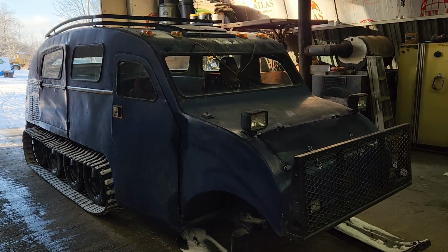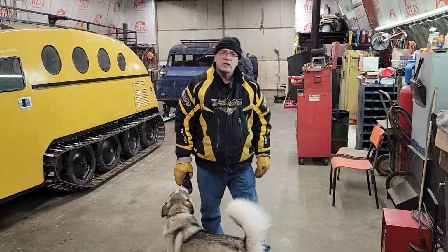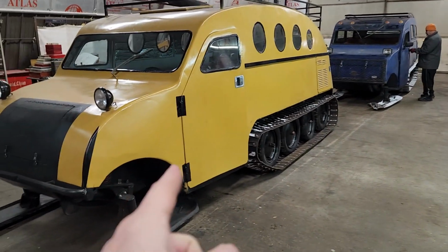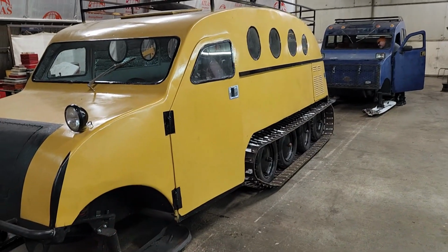Okay, we're gonna close the doors and warm up the shop. How was the test drive? Oh, it's great. Yeah, we got everything out here. Dad was working all morning on getting this one operational. He just had to put a few things back together. That one fired up no problem, so did this one.